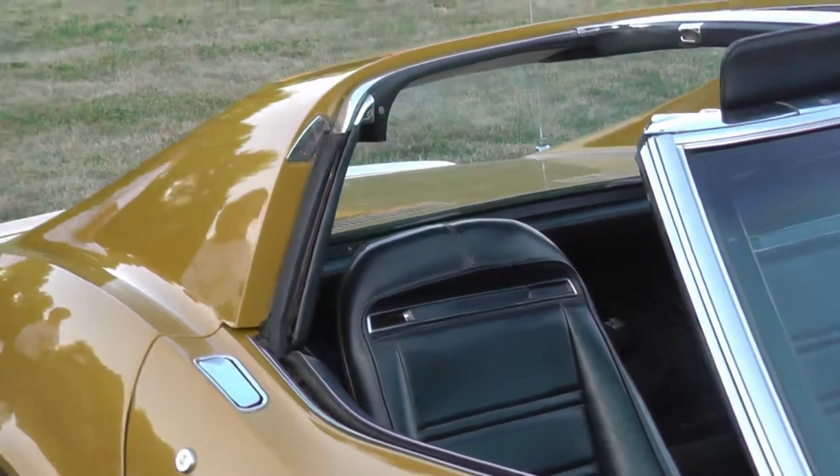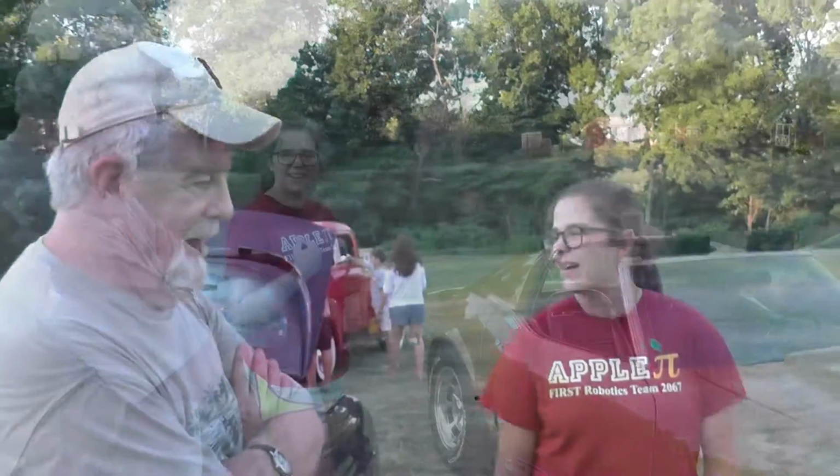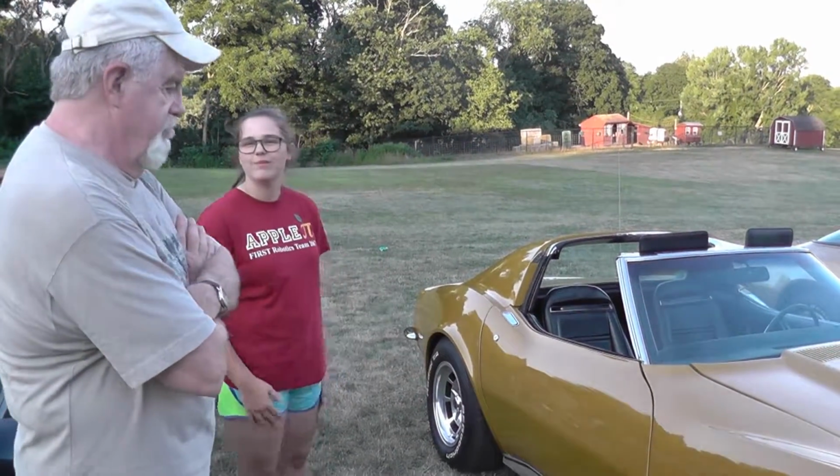How long have you had it for? 39 years. Oh, it's a long time. Yes, we were just talking about that. 39 years. Nobody keeps a car 39 years, do they? You're not even 39. What was your first car? A 54 Buick. And there's nothing like that here tonight. My first car. What do you think makes your car special?